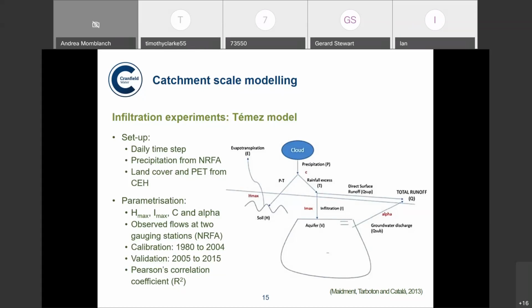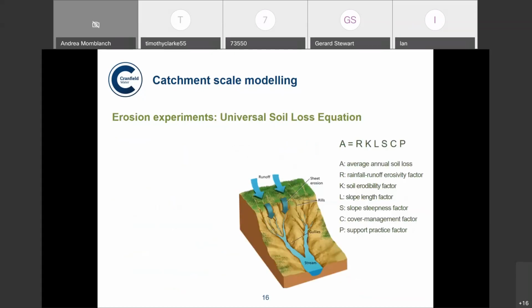For the parameterization, we used observed flows in two gauging stations, the ones at the outlet of the two subbasins that I showed in the map of the case study, from the National River Flow Archive. We used two different subsets of data for calibration and validation that were quantified with the Pearson correlation coefficient. Again, we used quite a conceptual, simple model to represent the concentrated flow erosion as a combination of sheet and rill erosion.